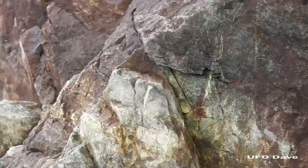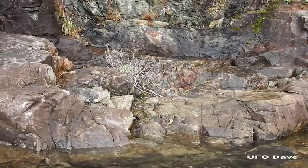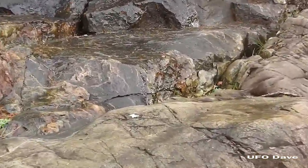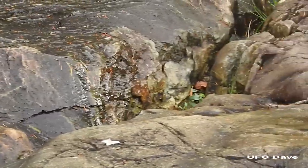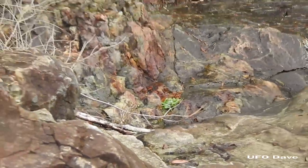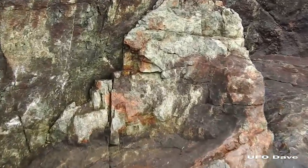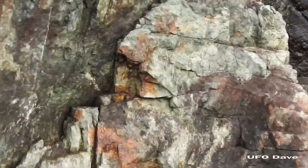Anyway, I want to go in the other direction. Yeah, so this whole thing, look at the redness in there. I don't know what that is, but that looks like blood to me. Oh, it's just lichen, wet lichen. It's right down in there, and look at all the scratch marks on these rocks. Gouges. Taking out chunks of rock.